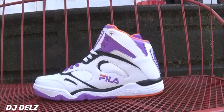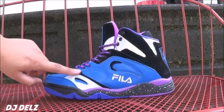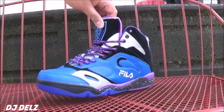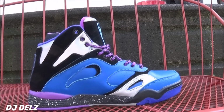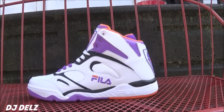Really nice. They released a ton of other colorways. This one caught my eye because it had 3M all over it on the silver. It popped like crazy. The colors were real unique. I really like this colorway. This was one of the colorways that really stood out as far as the newer colorways. But this classic Suns colorway I was a big fan of.